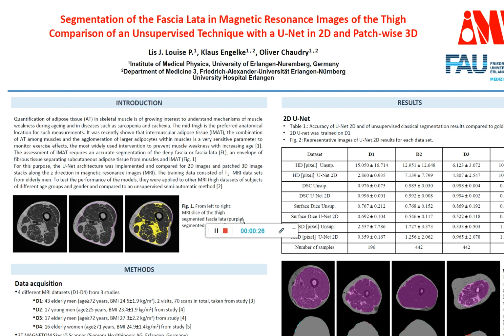However, it is difficult, time-consuming, and often requires correction by a medical expert. We implemented the U-Net architecture to automate the detection of the fascia lata. The U-Net was trained on elderly men and also delivered excellent results in young men and elderly women, superior to those of the classical segmentations.